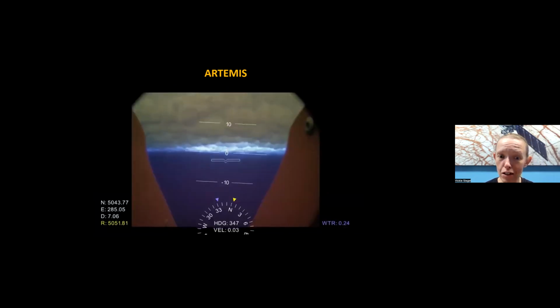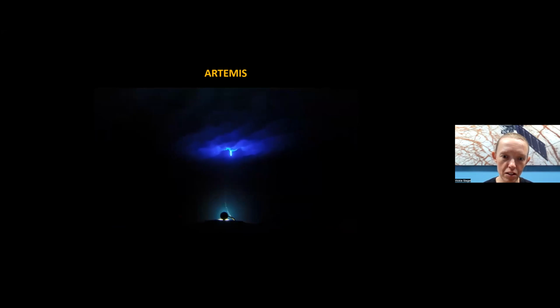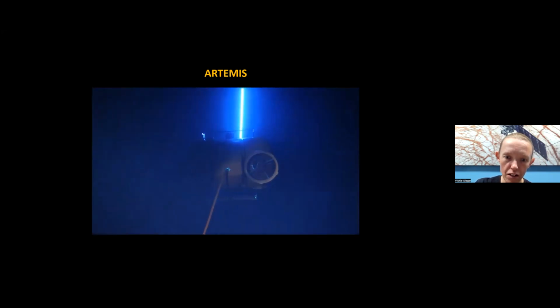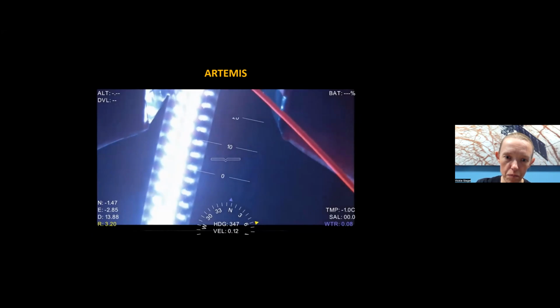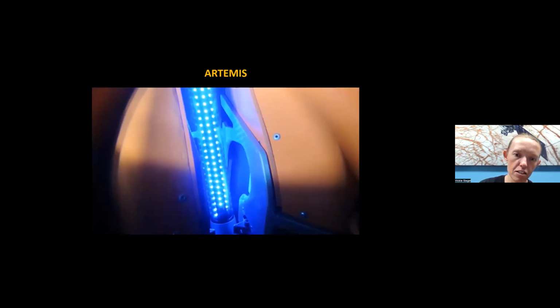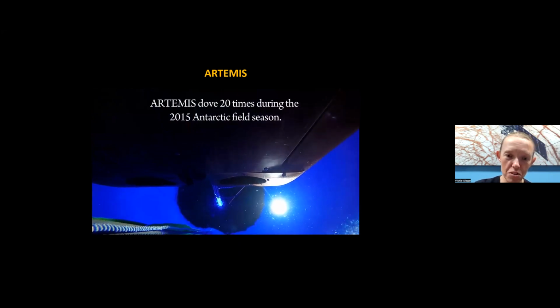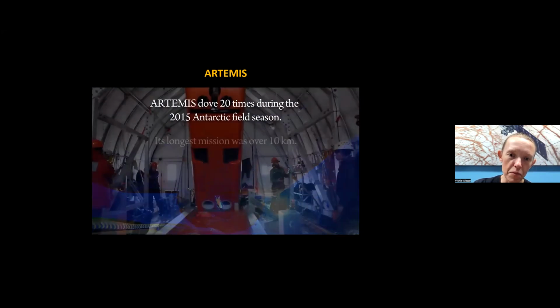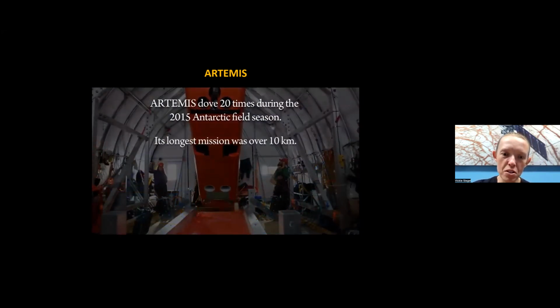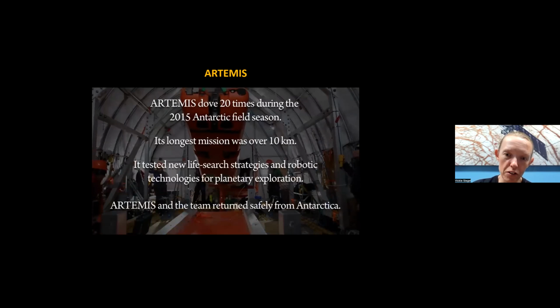We were able to track from the surface through the ice where the robot was, in case it didn't come home one day, we could go and get it. And then here's that docking bar coming down, kind of from the robot's point of view. And captures the bar. So 20 dives. It was a long and busy season. I think it says here, yeah, the longest run was over 10 kilometers. Again, commercial AUVs will go farther, but they won't have the instrument package, and working under ice is very difficult.